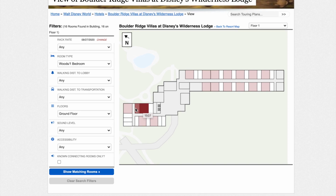Again, if it was a studio, I would probably request 1505. And if I were in a 2 bedroom, I would probably want a lock off, because you would get that little extra kitchenette. But I would probably just request this room right here. But kind of keep that in mind. That is what I would request.